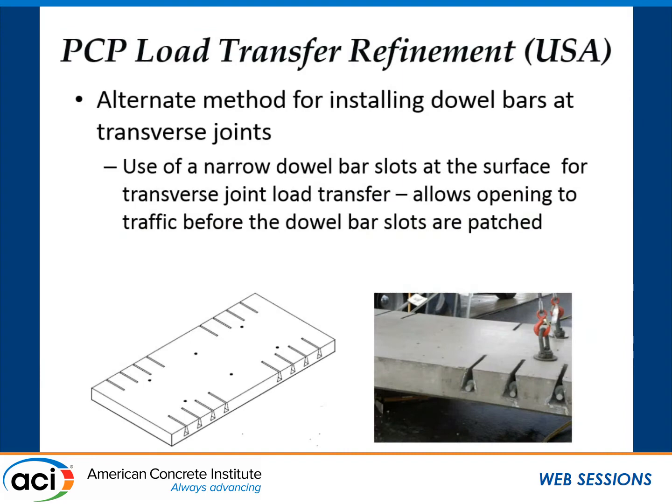This is the load transfer refinement. We have indicated before that there are some panels with slots at the bottom for load transfer. The other refinement is slots at the surface, typically narrow-mouthed slots. So we can even leave them in place before we fill in with the grout material or patch material the next night. The narrow opening doesn't bother the traffic.